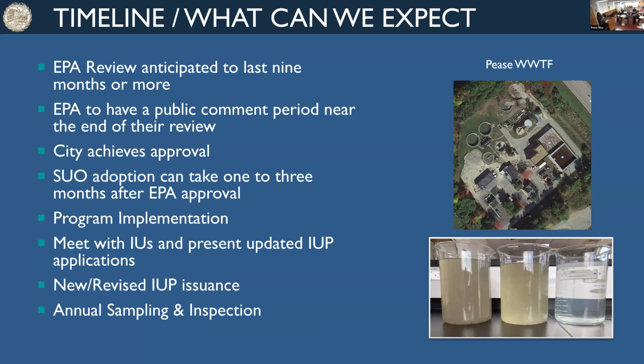And then we will have to come on site at least once annually for an inspection and do annual sampling. That used to be optional. That's now mandatory for all significant industrial users, which both of you present are definitely in that umbrella.